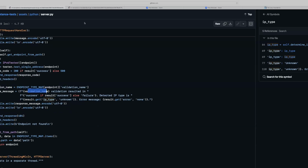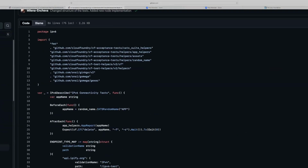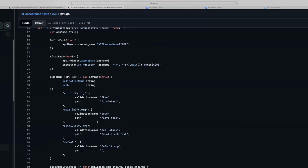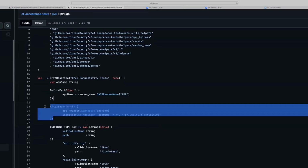And maybe I can go now to the Go part, I mean the Ginkgo part, and how this test is executed. So in the Go code, I use again this endpoint mapper just for consistency. This is how the app is used for testing. This IPv describe container says that this is for IP connectivity tests, and this just handles the name of the app, and this after each statement deletes the app after execution of every test.